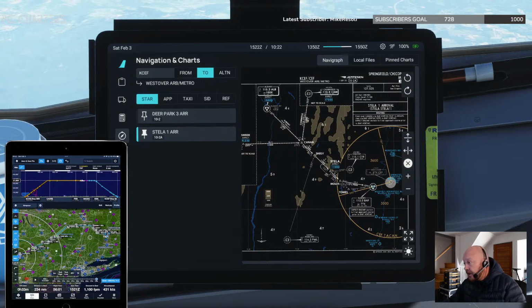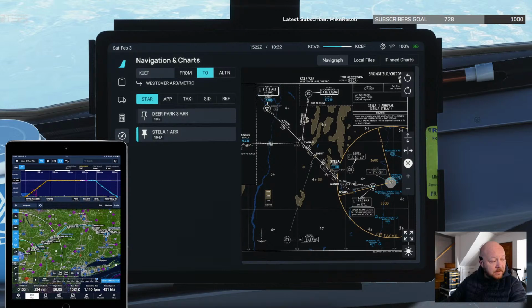Let's see what we are doing here. Okay, we're coming up to our top of descent, so that is awesome.